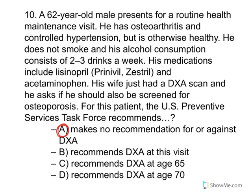Answer here is A. The USPSTF has nothing to say about men and bone density scans. The only thing they say is if you're going to treat a man who has osteoporosis, use a bisphosphonate, do not use Prolia.